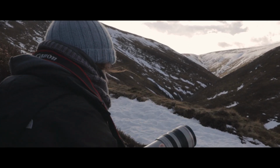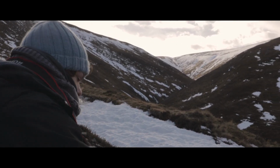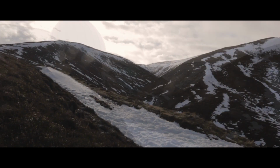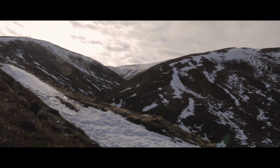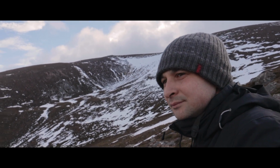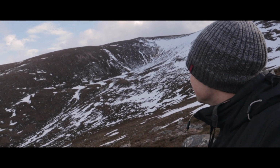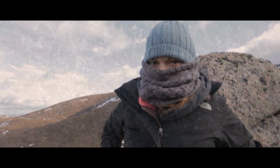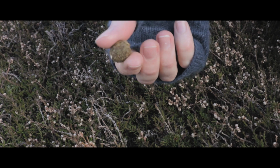On our second day, we decided to explore higher ground in the hope that we would be able to find hares in areas with more snow cover. In the weeks before our trip, the Cairngorms had experienced heavy snowfall. However, by the time we visited, most of the snow had melted. We spent the day exploring some of the higher regions, but despite finding signs of hares, the animals themselves remained elusive.